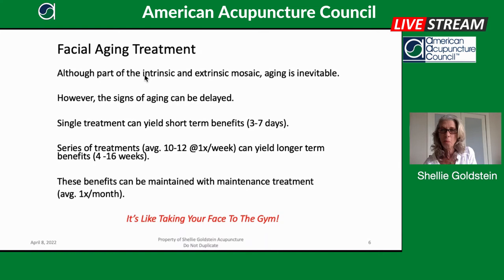You're not going to get tired or sore from facial acupuncture, but the concept is we are giving a series of treatment to make an internal change that will last throughout time. And ultimately, you feel healthy and you feel better as well.